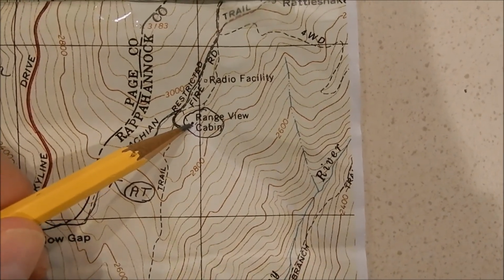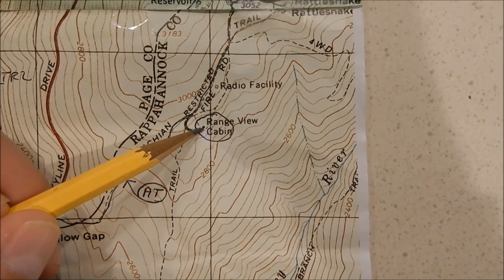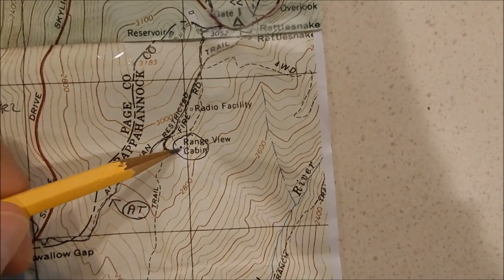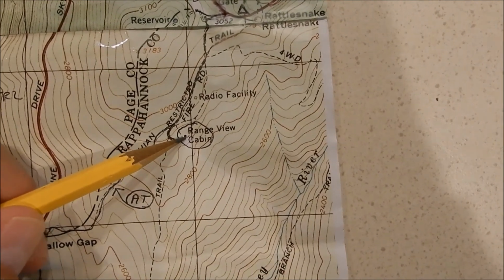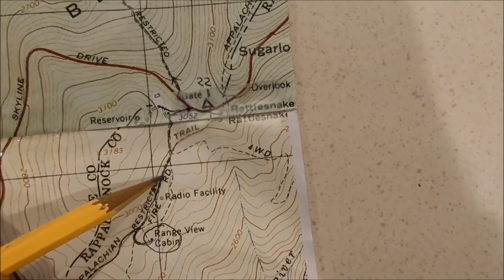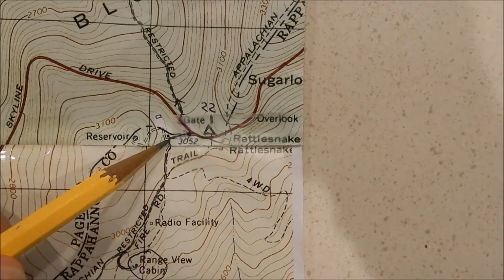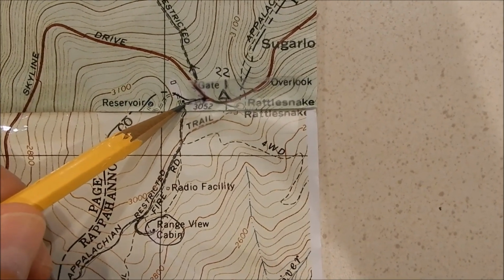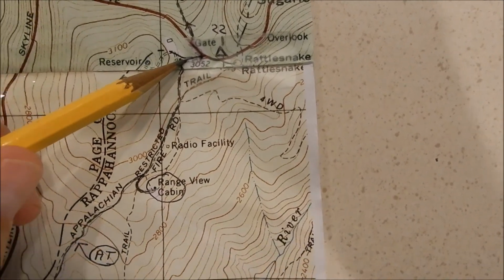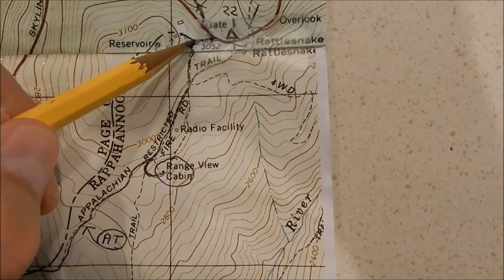Now that's a nice cabin. It was built sometime in the 1930s, and I've got a video of my brother John and I staying here overnight on my YouTube channel. So then I ate lunch here, and then I came back up the fire road all the way up to here. Now when you get up to here, this is the Piney River Ranger Station, and up here is where you park your car if you're going to rent the Rangeview cabin from PATC.